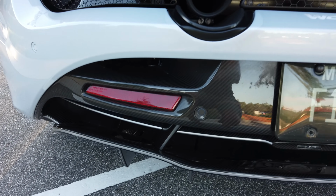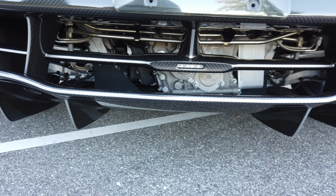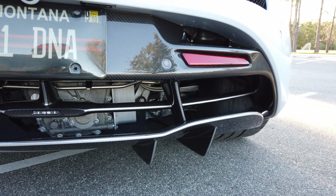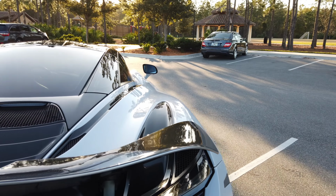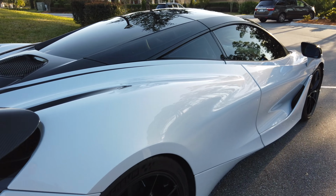Of course, it has a lower rear bumper in carbon, as well as the diffuser. We did some accenting in a silver to follow suit with the white. It just worked out really well. And as you can see, the lines on this car are absolutely stunning.